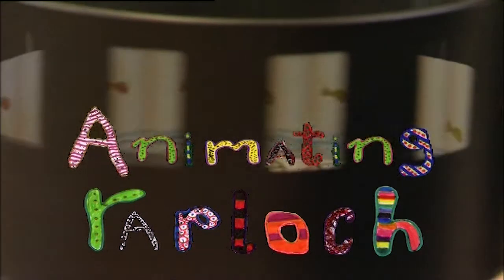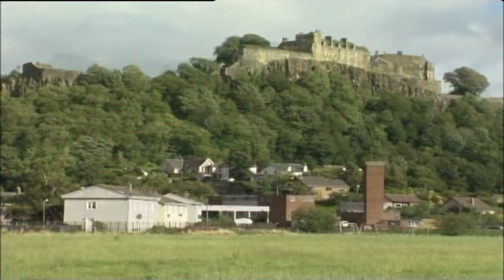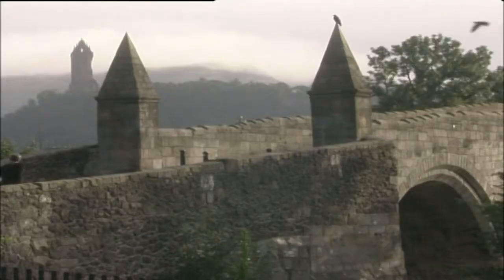The Raploch animation project involves nearly 50 children from two schools, St Mary's Catholic School and Raploch Primary School. The children are working together to make an animation film inspired by the area they live in, which is Raploch.